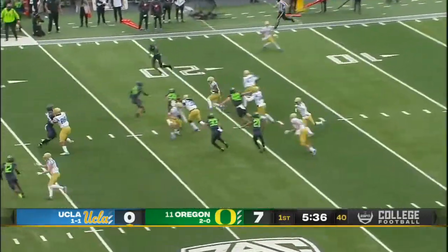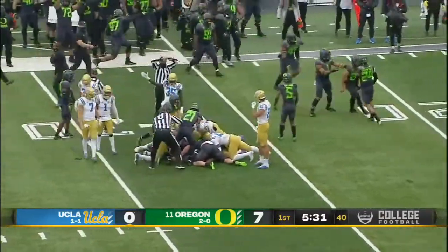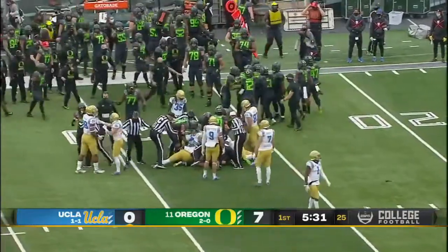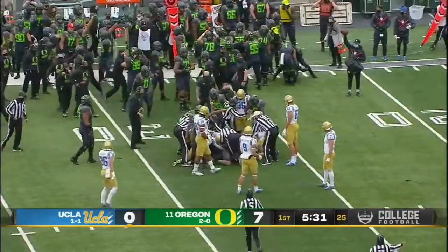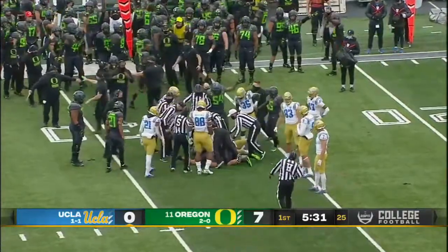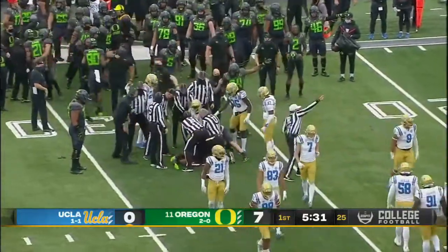On the short kick, Knight on the return, and Quantrez Knight is drilled, and Oregon looks like they're on top of it again. The Ducks had no turnovers forced in the first 2 weeks of the season, and now a possible second one in a matter of minutes. Boy, minus four coming into today's game in turnover margin for UCLA. And Chip Kelly just behind the eight ball right away.